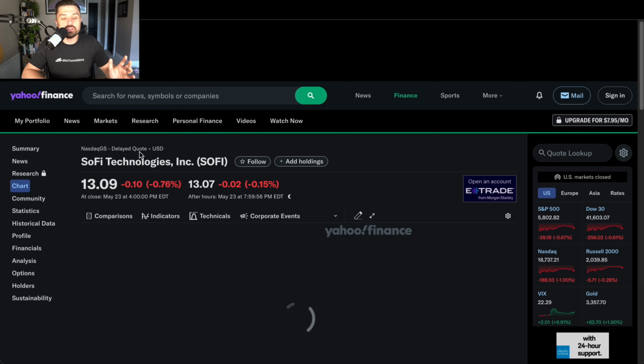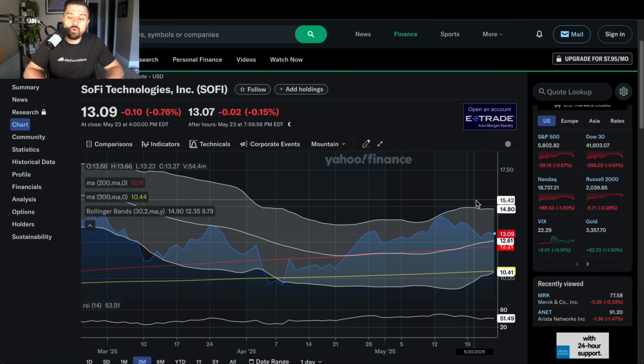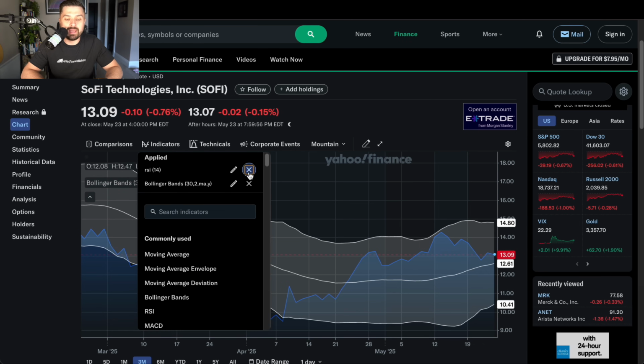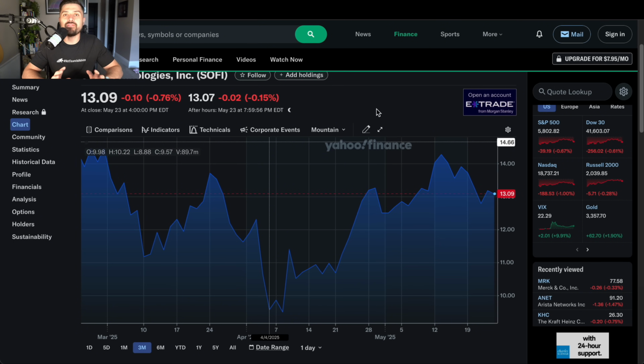But so we'll go over to the chart section here on SoFi. And right here, what we are seeing is a couple indicators that I have. I'm going to delete them all so we can add them together, okay? Now, if I can only pick one indicator to use, this would be the one. And I think that's all you need. I'm going to be honest with you, I think it's all you need.